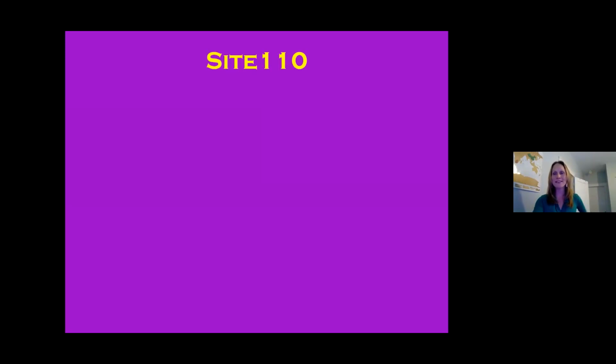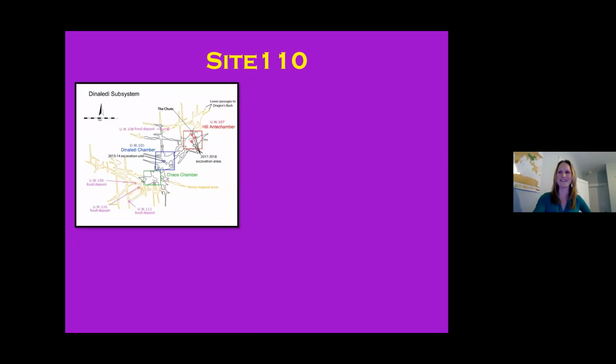Okay, the newest find that I just published on at the end of last year is site 110, and it doesn't have a fancy name that we've put out yet. So here is, once again, a map. Site 101 is here, and this is kind of behind it. There's an area known as the chaos chamber, but 110 is back here. And we have 110, 111, we're up to 115 right now in terms of fossil localities, as we continue to explore the cave and find other regions.